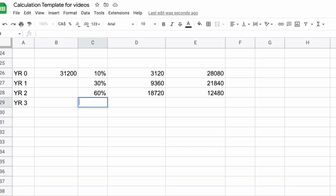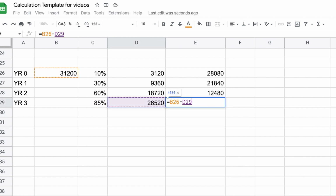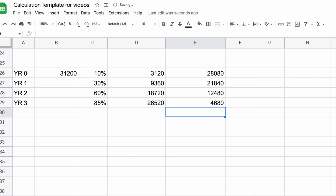Now let's go on to year 3. Let's now say that in year 3 you will be able to cover 85% of your living costs, meaning that you earn $26,500 from working as a student, which leaves you with $4,680 to cover from your own funds.